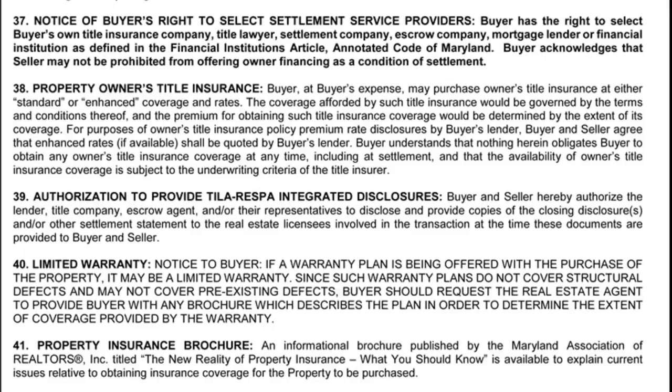Paragraph 39, authorization to provide settlement disclosures and statements to the agents. This is new, where with these ALTA statements that came out last year, they didn't provide any mechanism to provide them to the agents and thus to the brokers so we could close out our files. And so now they've added paragraph 39 that allows the buyer and seller to do just that so that we can close out our accounts properly.